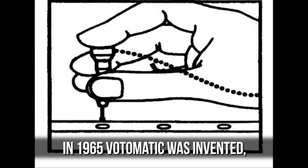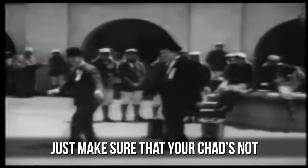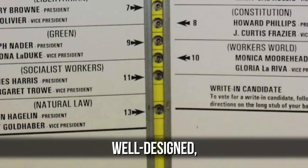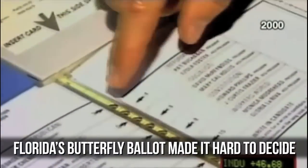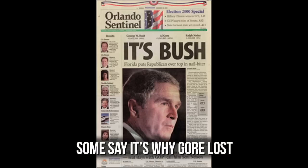In 1965, automatic punch card voting was invented. Punch a hole for the candidate you want to see elected. The machine counts the votes, yeah, it sounds pretty simple. Just make sure that your chads are not pregnant, hanging or dimpled. And the punch cards aren't always well designed. Florida's butterfly ballot made it hard to decide which hole to punch, so many ballots were tossed, because people punched two holes, so some say they were wasted or lost.